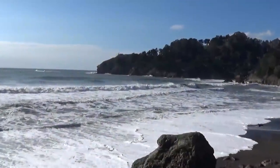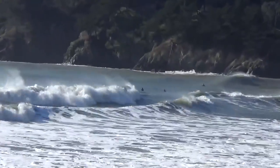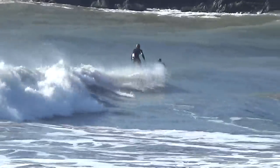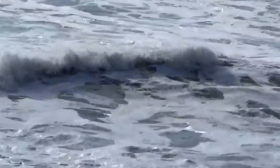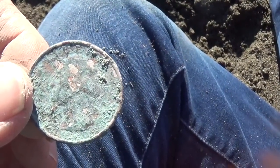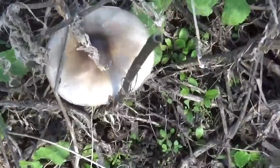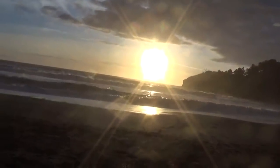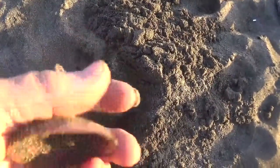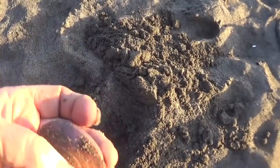And that one's probably hard time knowing. We'll check it later. What? Rang like a bell. Solid copper bell.